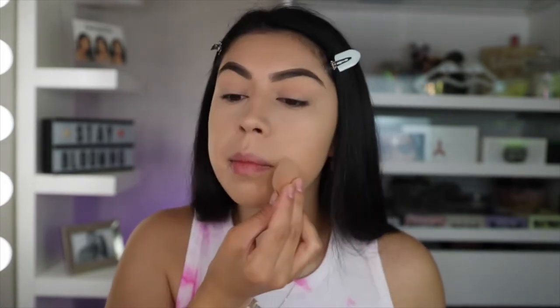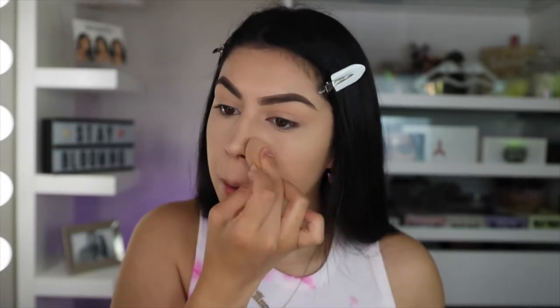And I also set my mouth area and a little on the nose. So to set the rest of my face, I'm going to use my Maybelline Fit Me Translucent Powder in the shade number 10. And I'm using a Morphe MB2 brush to do that.